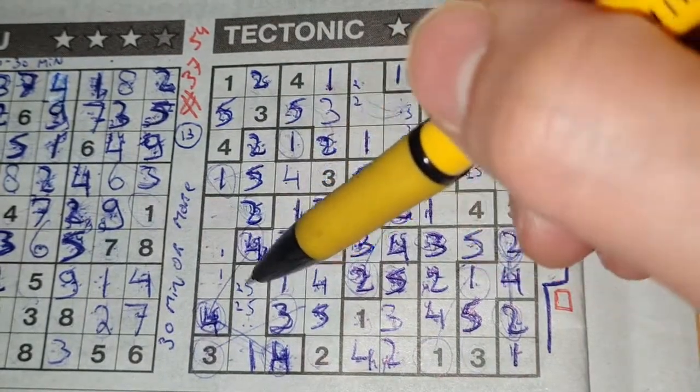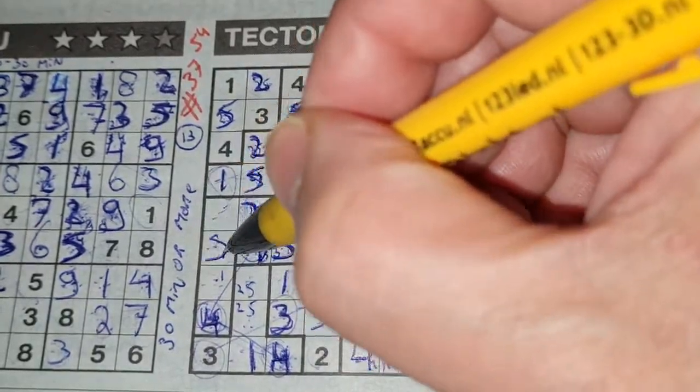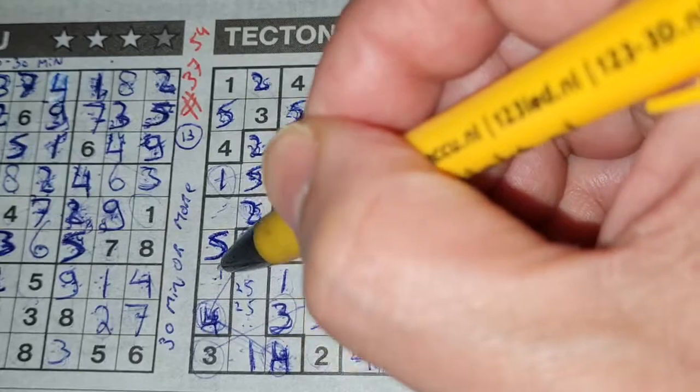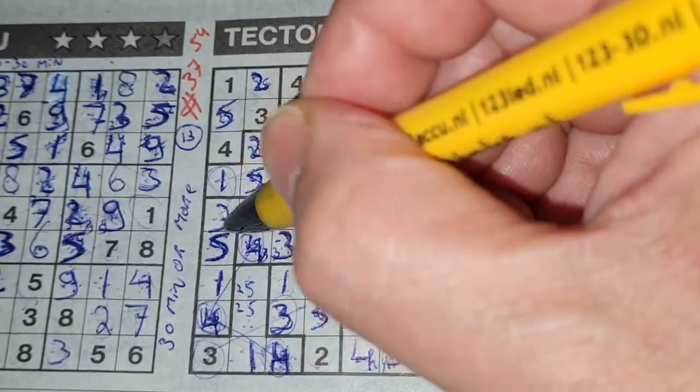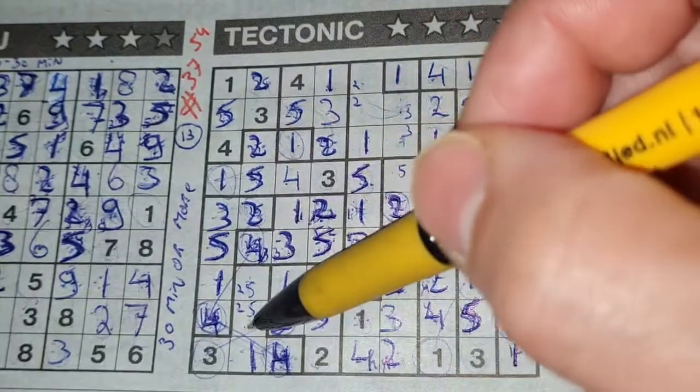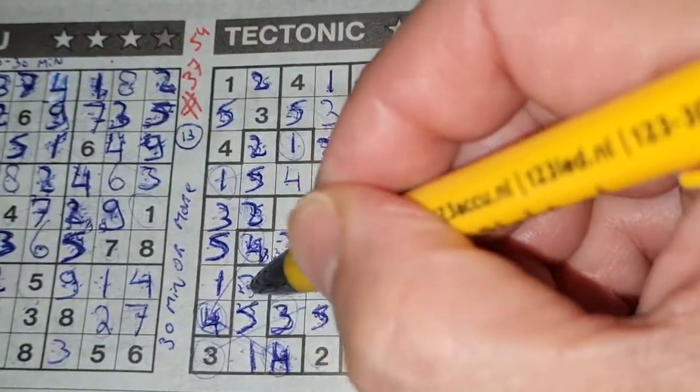This box can't be a 5, we have a double 5 there, that box can't be a 5, so one box left for the 5 should be here, and I've eliminated the 1, so the 1 goes there. One box left in this L shape area for the numbers 3, 2 and a 5. We have a 5 there, no 5 there, 5 should be here, and a 2 goes there.